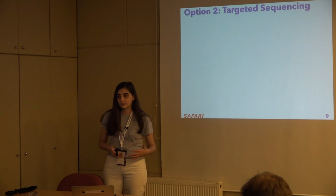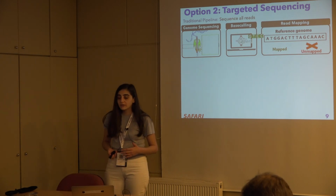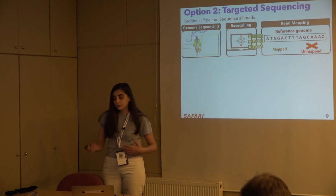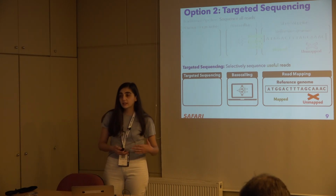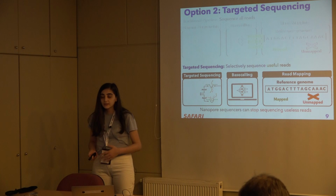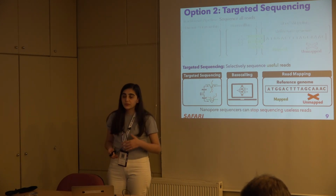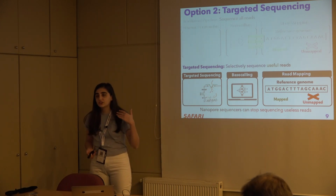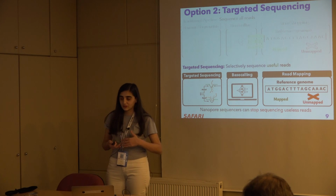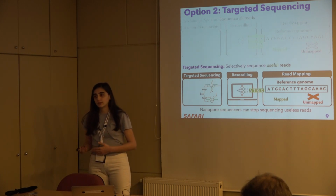We have an alternative for this, which is targeted sequencing. Instead of the traditional pipeline, where we sequence all the reads and send them to the next step, in targeted sequencing, we perform sequencing selectively only on the useful reads. This is enabled by a functionality of the nanopore sequencer, where you can stop sequencing certain reads with a reject command. In targeted sequencing, the rejected DNA fragments are discarded from the sequencer, and the accepted ones are fully sequenced and sent to the basecalling step.